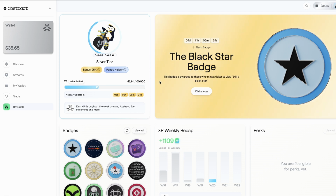That's already it for this week because I'm traveling, so I don't have much time to cover anything else, but now you know how to get this Flash badge.